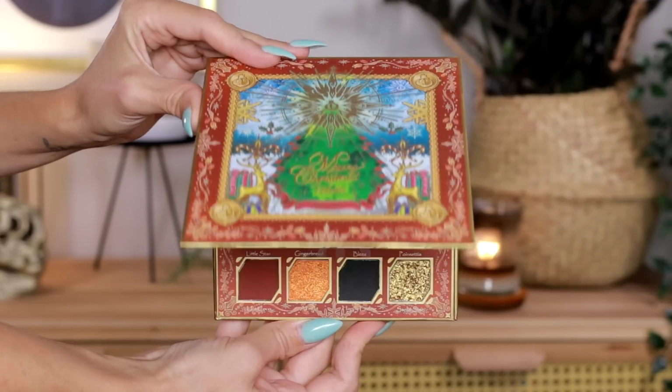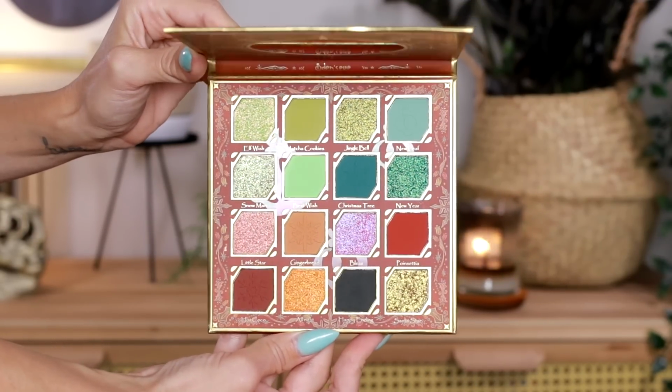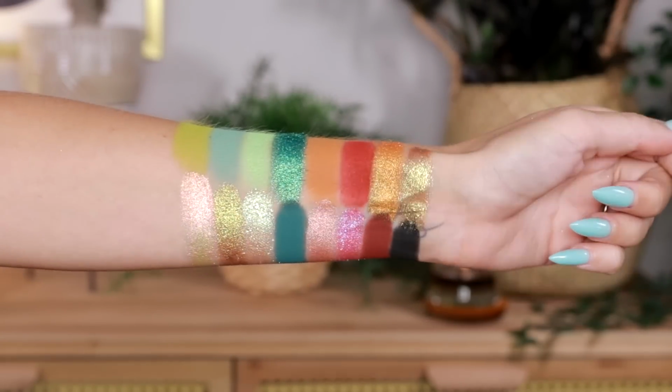This is what it looks like. This one has 2 rows of greens. There are cool tones, there are warm tones, there are brights, there are more muted. This duochrome here that seems to be almost like a pink peach lime green, we have to use it. And then you have 2 rows of more warmer tones.